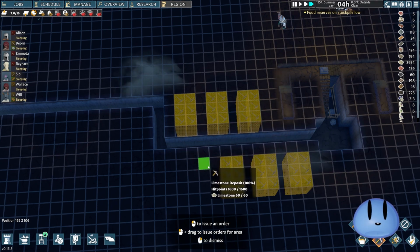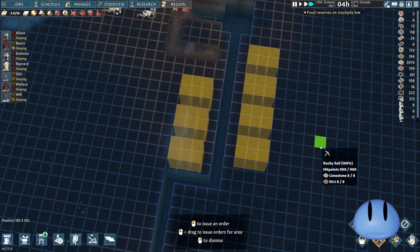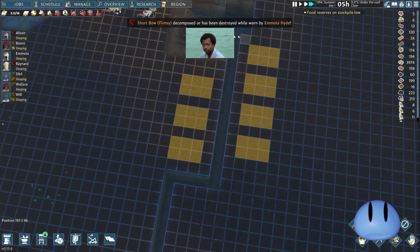Actually, we could probably move that over. No, I like it at the corner here. So this is 7. Okay. Now, we were about to do this, right? It's going to slow down quickly. Oh no.